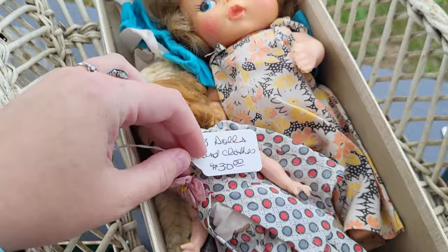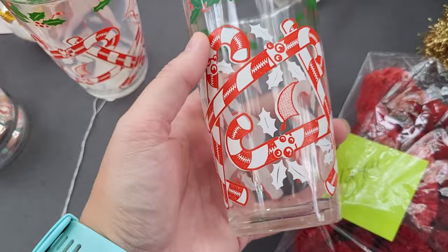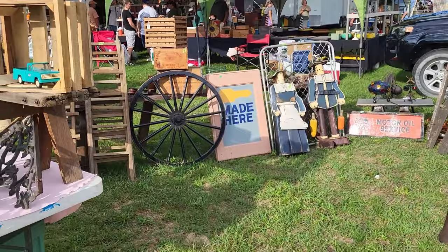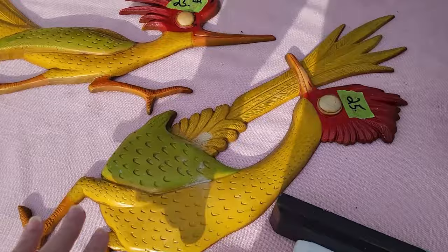Got some really nice Valentine's boxes. These glasses are cool. Candy canes. $40 for the set of six. That's a light. $75. These are fun.